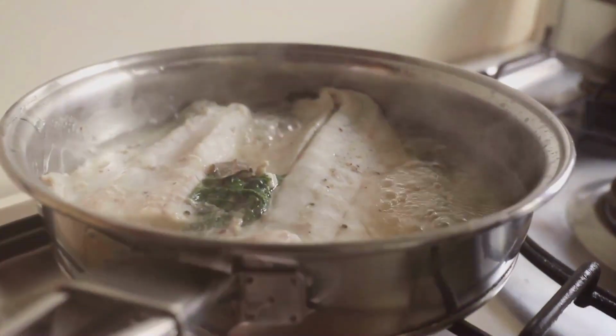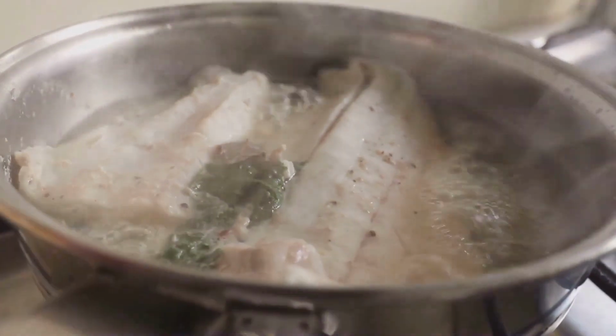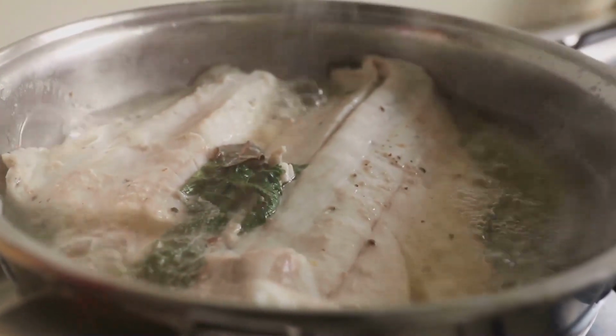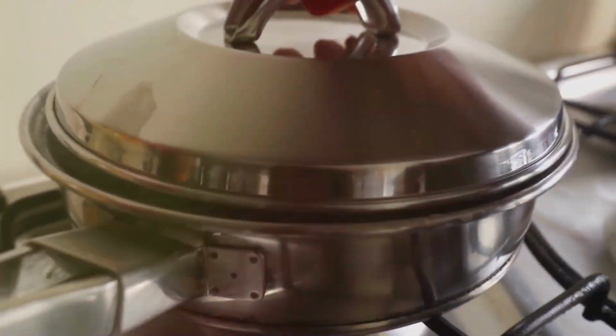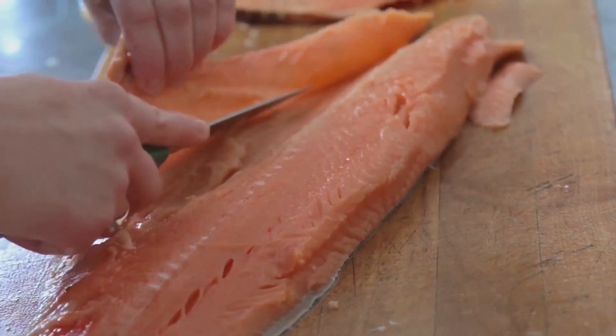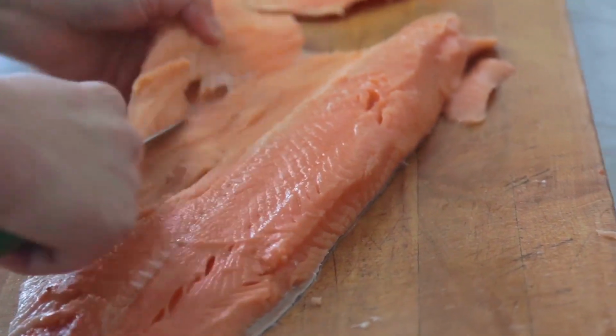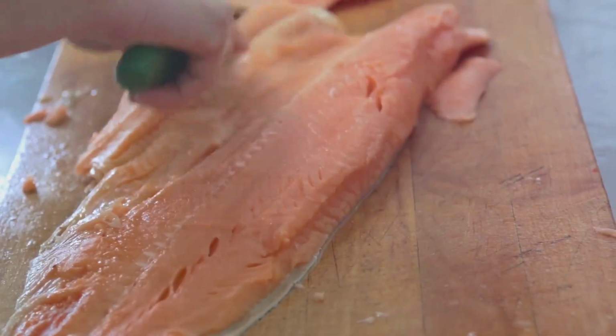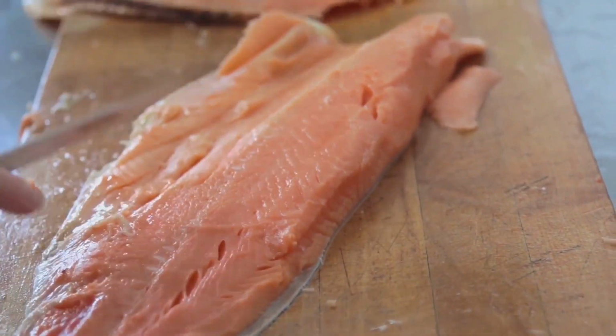These can be removed using the back of a knife, drawing it against the grain of the scales. This process can be a bit messy, so it's a good idea to have a clean workspace and a trash bin nearby. Remember, the key is to be gentle and patient. It's essential to respect the fish and its natural form while ensuring that it's completely clean and scale-free.